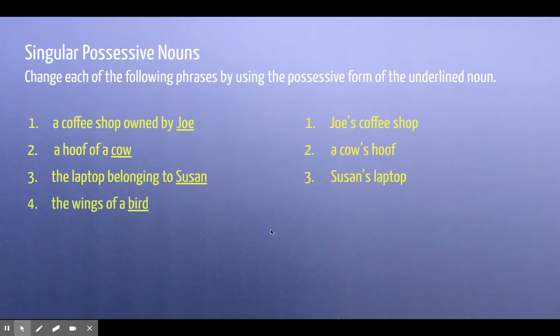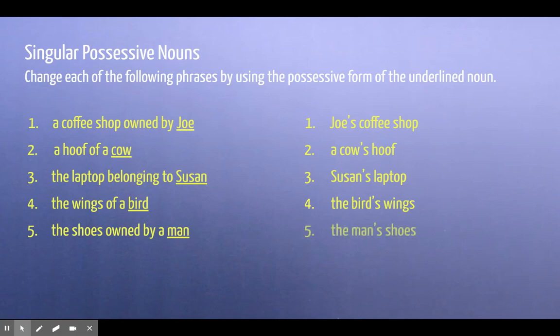Number four, the wings of a bird. You should have said the bird's wings. We are looking at the bird as the noun, and we are looking at the bird's wings. So these are his wings, and we have to add the apostrophe S. Number five, the shoes owned by a man. You should have said the man's shoes. So we are looking at the noun man, and we're looking at what he owns, which is the shoes. So we show possessive by adding the apostrophe S to man's.